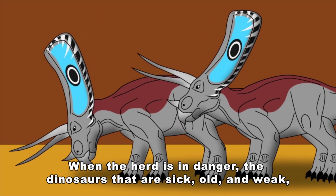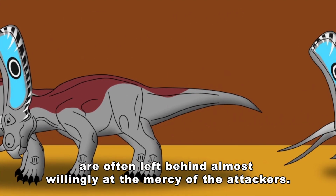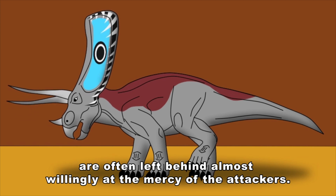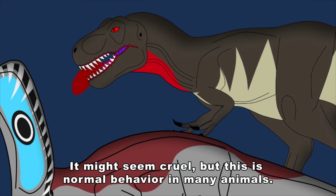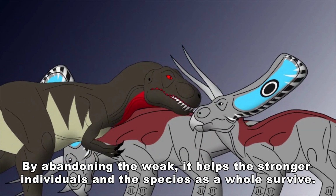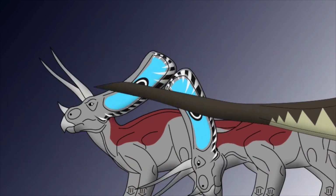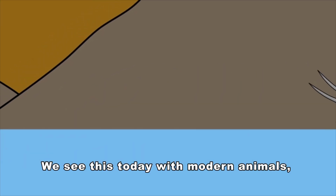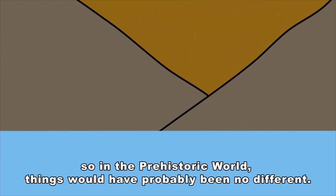When a herd is in danger, the dinosaurs that are sick, old, and weak are often left behind almost willingly at the mercy of the attackers. It might seem cruel, but this is normal behavior in many animals. By abandoning the weak, it helps the stronger individuals and the species as a whole survive. We see this today with modern animals, so in the prehistoric world, things would have probably been no different.